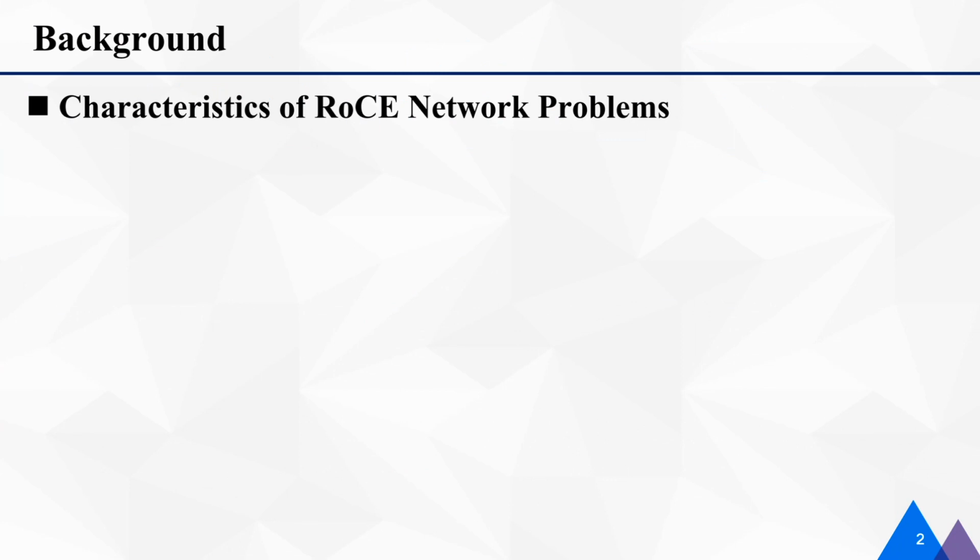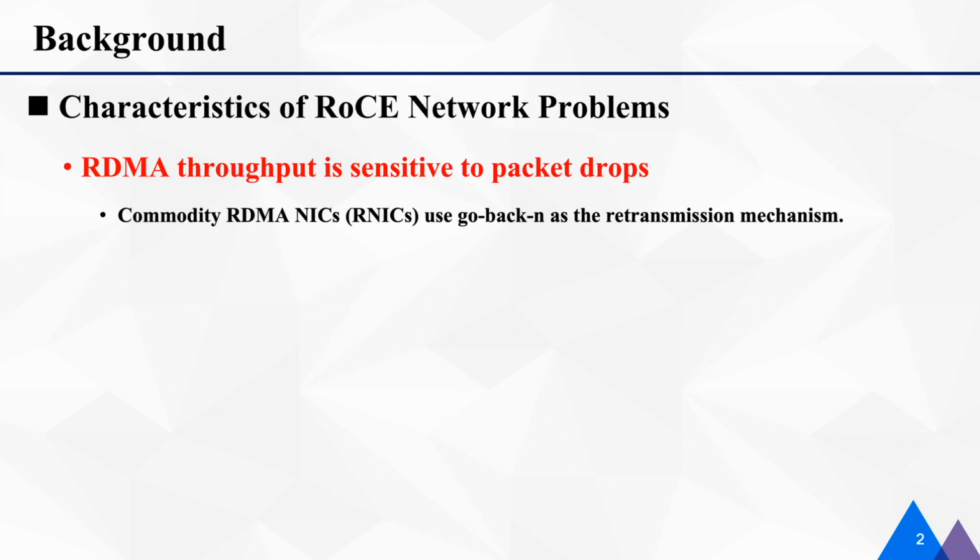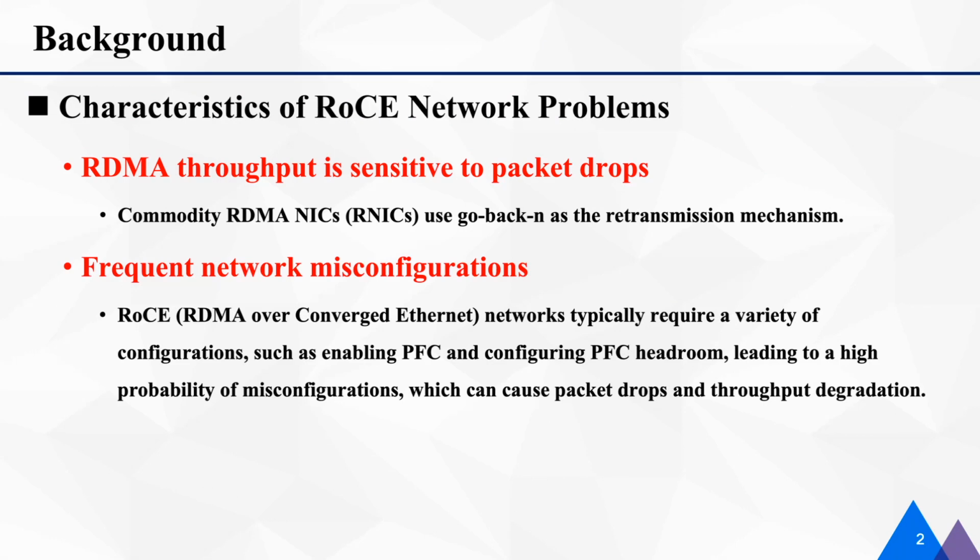Now, I will first introduce the characteristics of RoCE network problems. First, commodity RNICs use go-back-N as the retransmission mechanism. Therefore, ultimate throughput is sensitive to packet drops. Second, RoCE networks typically require a variety of configurations to ensure a lossless environment. This leads to a high probability of misconfigurations, which can cause packet drops and throughput degradation.